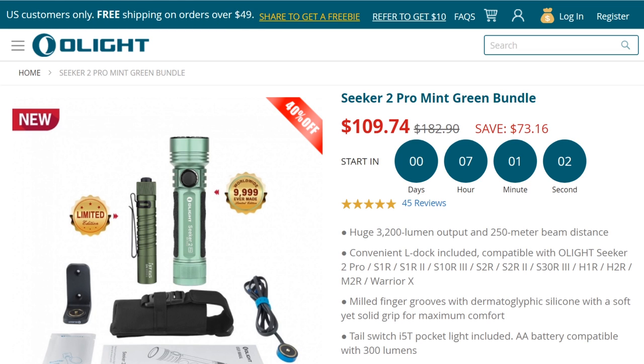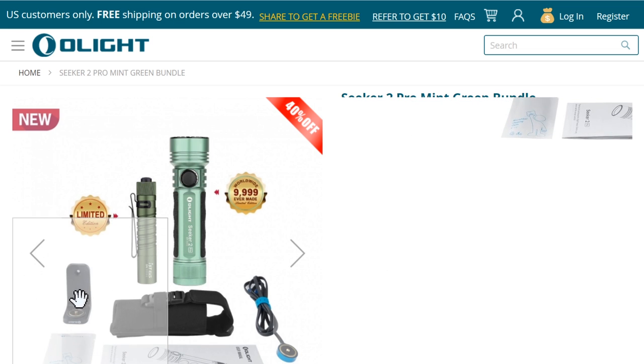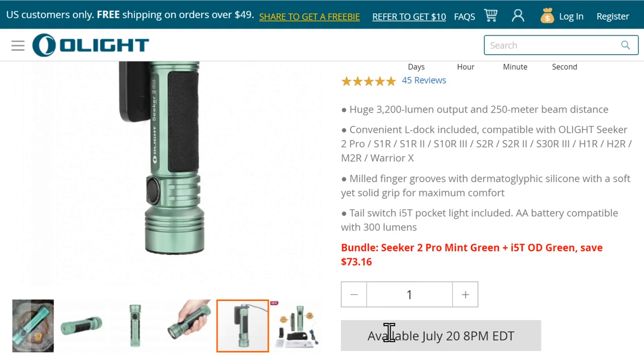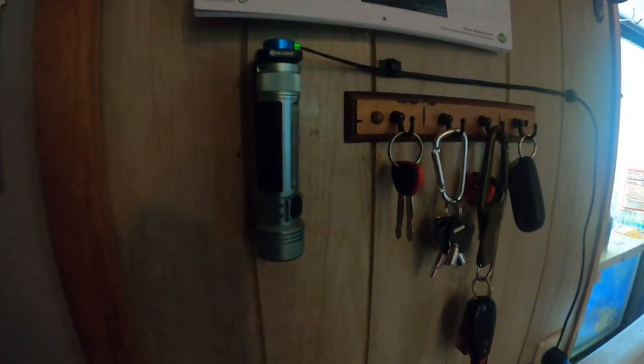But check this out. They've got a combo deal that gets you the little i5 one here, that little pocket pen light thing. This is where it gets cool: this little mounting bracket right here lets you mount the light. Let me get it in frame. It lets you mount the light like this. Better than that, how about if I show you our setup here with it?